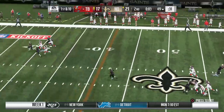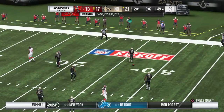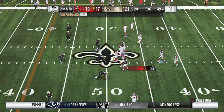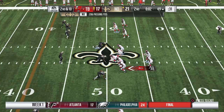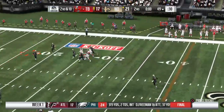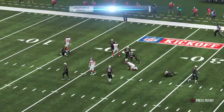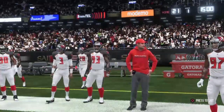Winston now to throw on first down. Oh, so close to an interception. Read that beautifully. Got his hands on it, couldn't get it. And it's second down. Final play of the half here, Winston. It's caught inside the 25, and he'll be down deep into New Orleans territory.